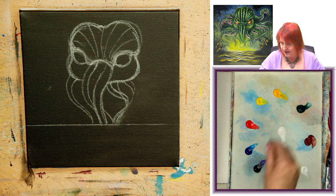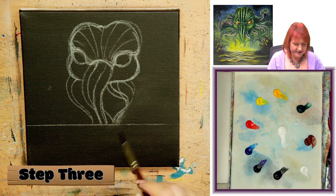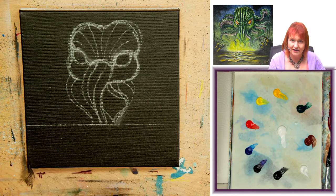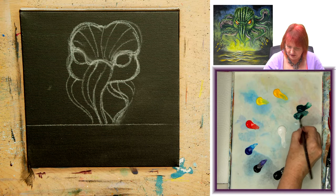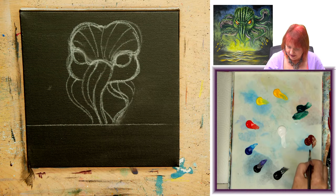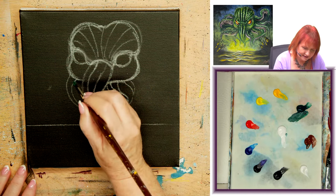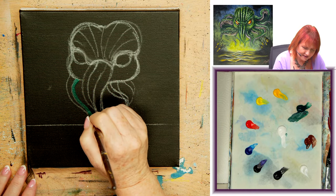So you can throw up the next step. I find with tentacles, I have an easier time doing my tentacles with a brush, coming back and putting in my atmosphere. It's a strategy for me. So I'm going to take a little bit of my phthalo green, my burnt sienna, and a little bit of titanium white. It's going to make a weird color. It's going to be one I can see even against this dark background.